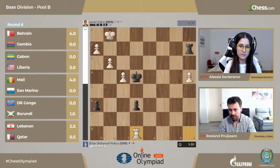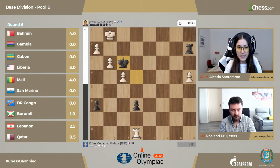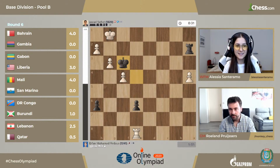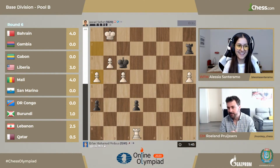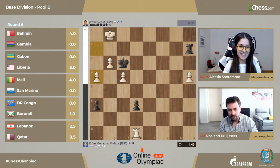Maybe there are some mouse slips in the position. Yeah, but it could hurt the player that is completely winning. This is what I mean. For example, if you pre-move here rook takes e6, then it would be disastrous because of rook a1 mate. It could happen, you know. Sometimes you're in the moment, in the adrenaline phase, and suddenly this makes it work.